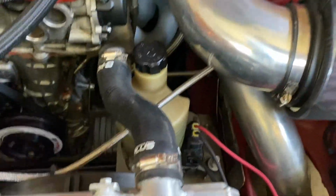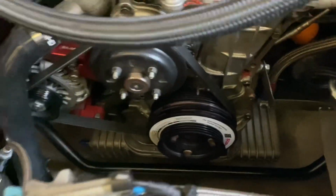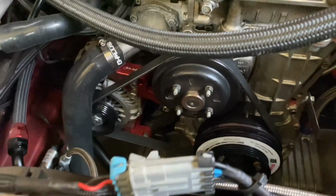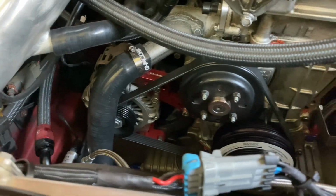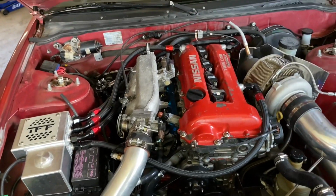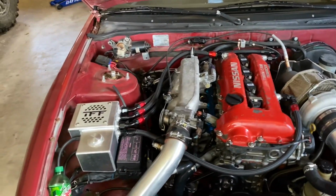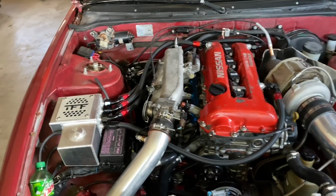We have the Volvo electric power steering, ATI damper, and we have the Tarx LS1 alternator kit, custom intake and exhaust. And yeah, if you guys want this, let me know. I'll be selling it for $30,000.